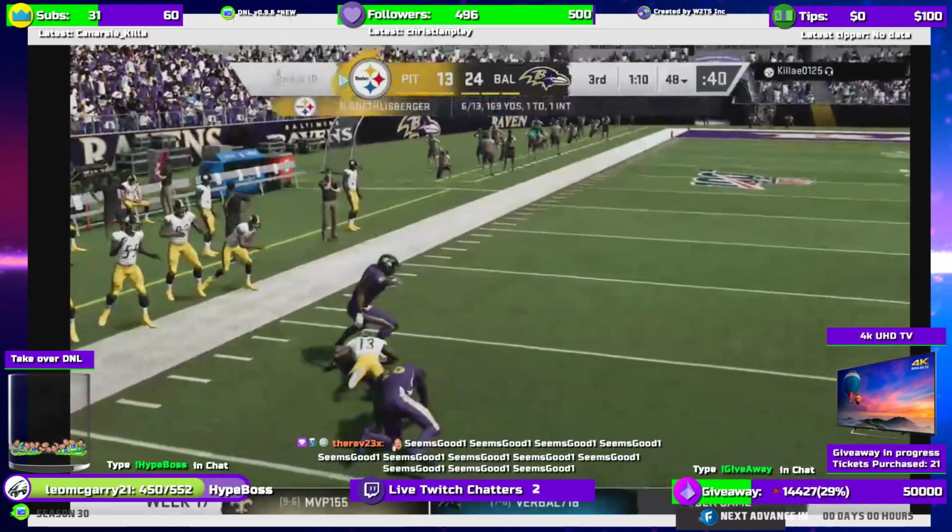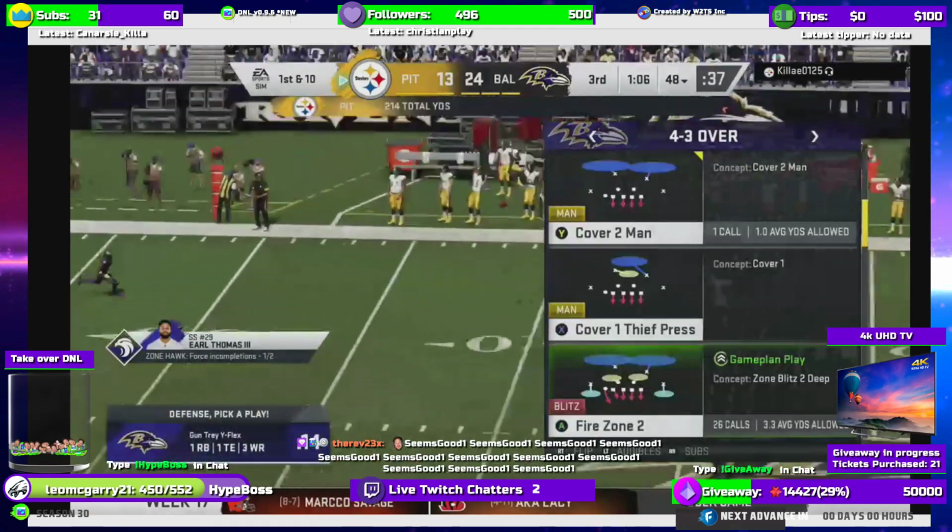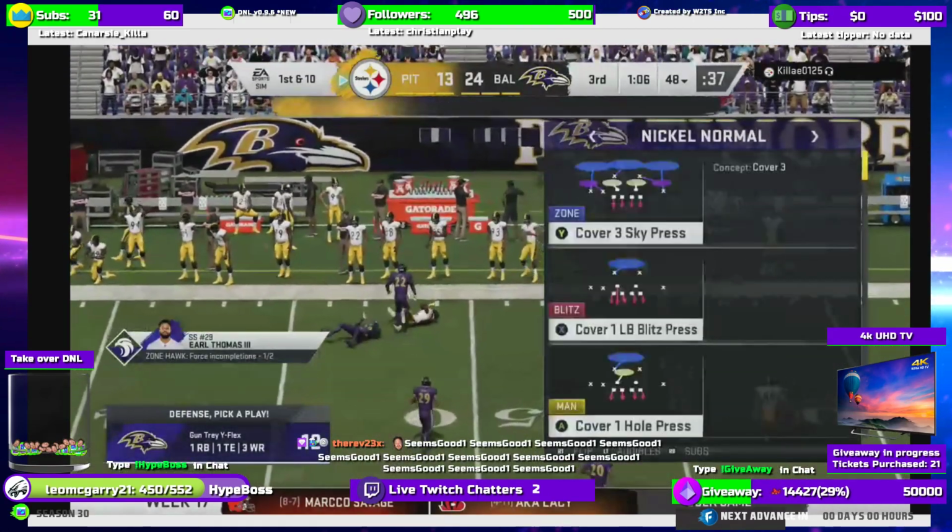Play action. Now Roethlisberger. Oh, this is taken in. It's complete. And they work this well upfield across the 45. A gain there of 30 big ones.